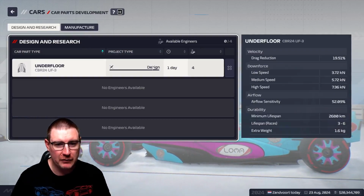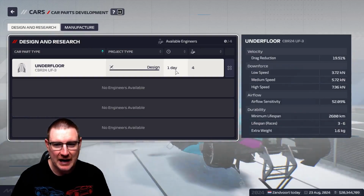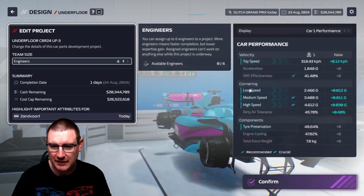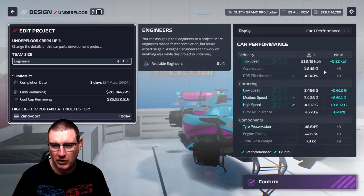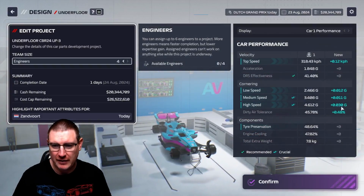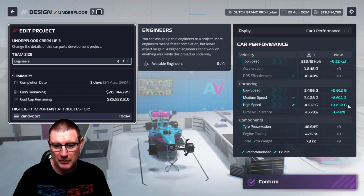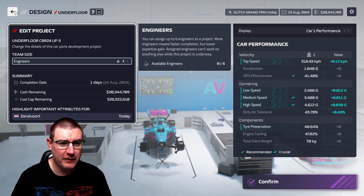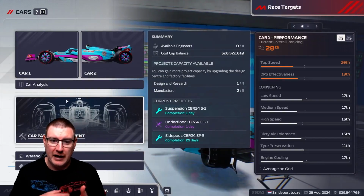Now, there is a new underfloor that is coming as well. It'll be around about the same time as the side pods, as it turns out. On this one, we're not worrying about making sure the dirty air tolerance on top speed doesn't get any worse, but we're looking for big upgrades on medium high speed corners, low speed corners as well. So that should yield us a nice benefit.